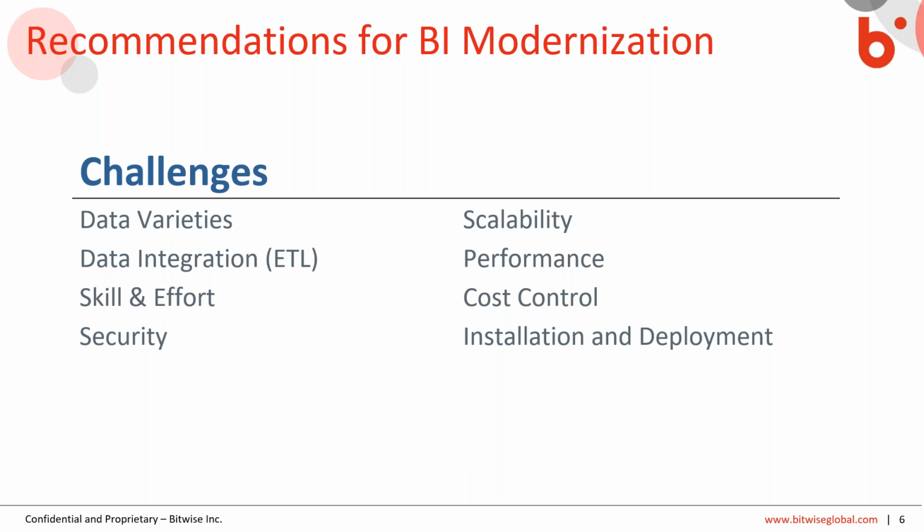Gone are the days when executives used to wait for days to get the reports they requested. It is the generation of self-service, where information is expected in real time. Though all of us know how important BI and analytics is in decision making and growth of the organization, it may not be the primary revenue generating stream for most organizations. And so the business may not be keen on spending a lot on BI processes. That's where cost control comes into the picture.